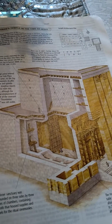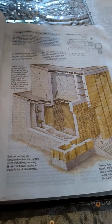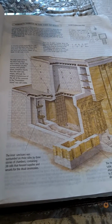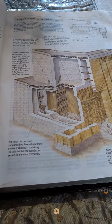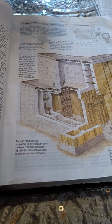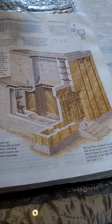The temple was about 172 feet long, wide, and high, which is about 20 stories high. So this thing was massive, man. It was huge and tall. You go down to the beach and think about how big those condos are, and you know how many stories that is, and some of them are close to that. That's how big this temple was. It was a massive temple.